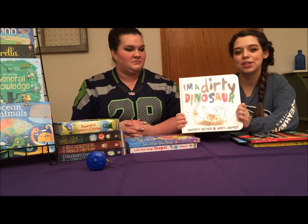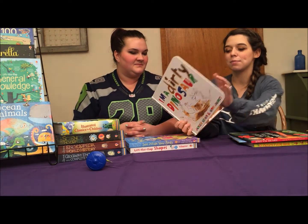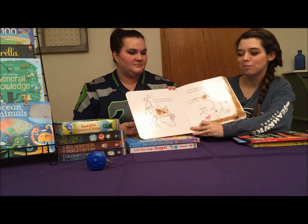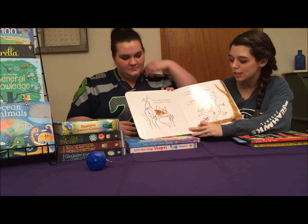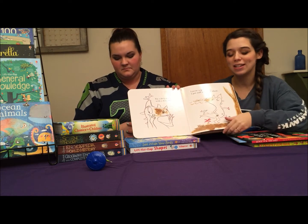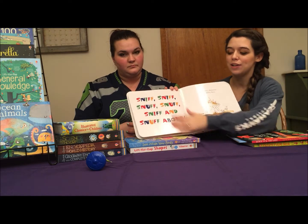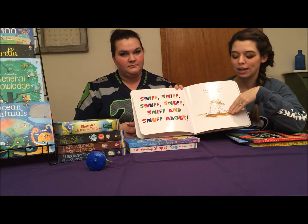Next up, we have I'm a Dirty Dinosaur, a really cute story with awesome rhymes. It says, I'm a dirty dinosaur with a dirty snout. I never wipe it clean. I just sniff and snuff about. So you can tell it has that fun rhyme scheme that really engages kids. That has fun, big, bold words to read together.